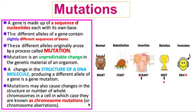Okay. So a gene is made up of a sequence of nucleotides, each with its own base. The different alleles of a gene contain slightly different sequences of bases. These different alleles originally arose by a process called mutation. Mutation is an unpredictable change in the genetic material of an organism. A change in the structure of a DNA molecule producing a different allele of a gene is called a gene mutation. Mutations may also cause changes in the structure or number of whole chromosomes in a cell, in which case they are known as chromosome mutations.